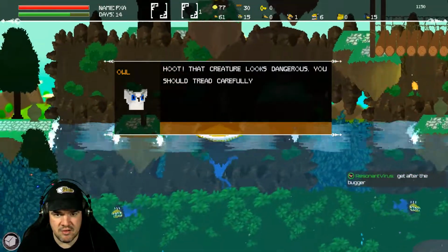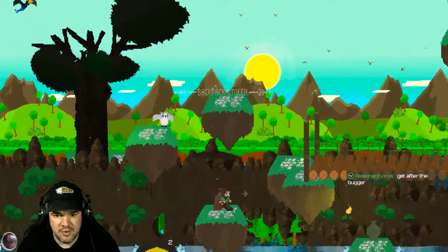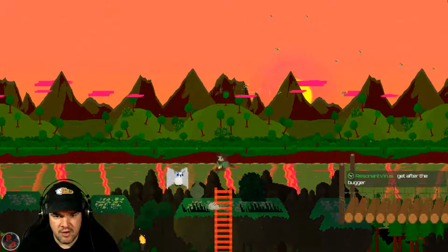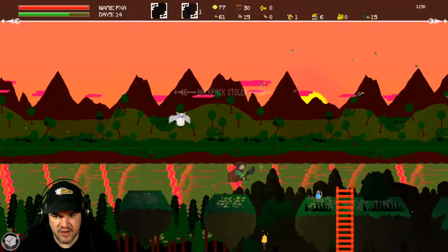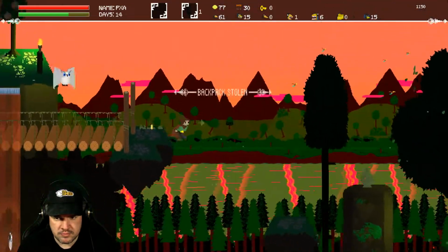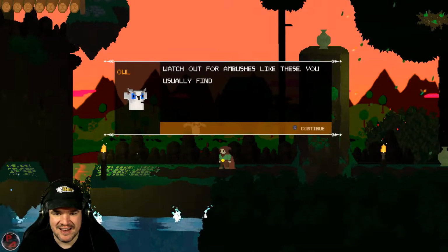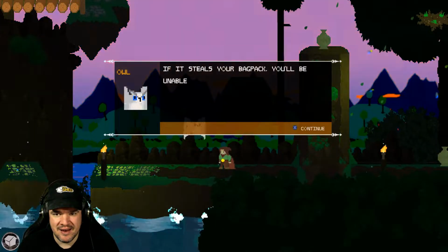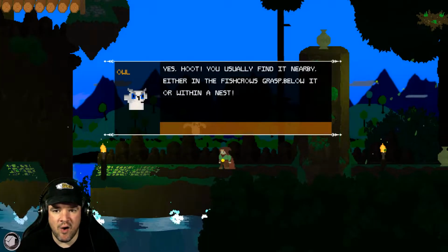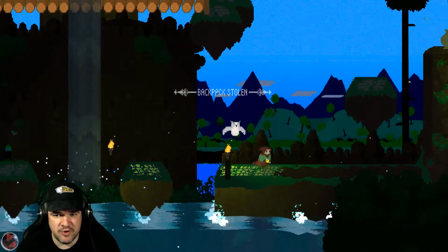Okay, well, that... Oh, the owl talks to me, apparently. Apparently the owl is just a tip giver. So... Interesting. Okay. Well, that's another mechanic. Thanks for noticing. I noticed. Oh, okay. You usually find it nearby, either in the Fishcrow's grasp, below it, or within a nest. Whenever you approach a crow nest, do so slowly.